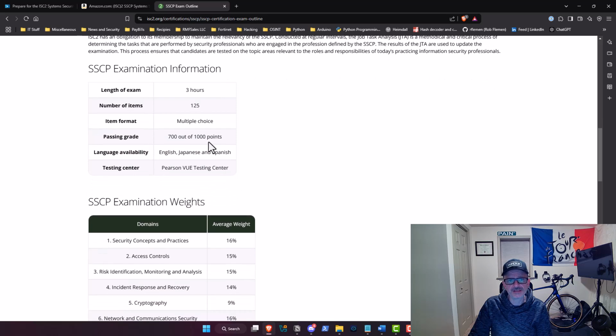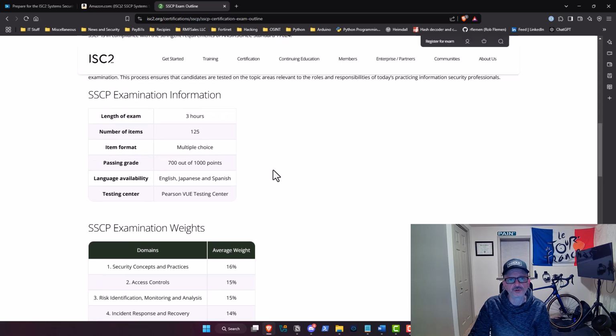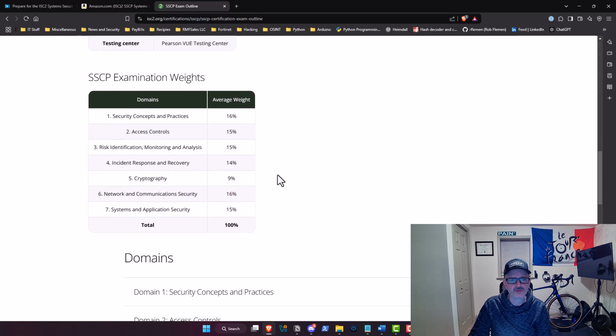Some of these exam questions don't count. They're experimental, used to try and include into future exams. So you're not graded on all 125 of these questions. And you can see the weightings of the domains. Cryptography is probably the lowest, and that's the one I honestly spent the most time studying because there's a lot to remember there.